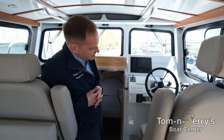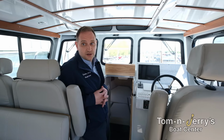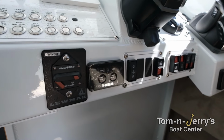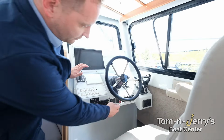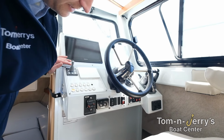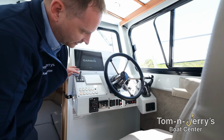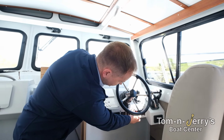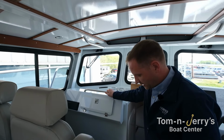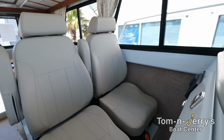And then this has the battery management system on it, so you don't have to go back and flip battery switches anymore. It's actually all controlled right here on the dash as well. So you throw these down, and then you punch those on, and that's gonna turn your batteries on, as opposed to having to go back there and throw them by hand. Nice little feature there.